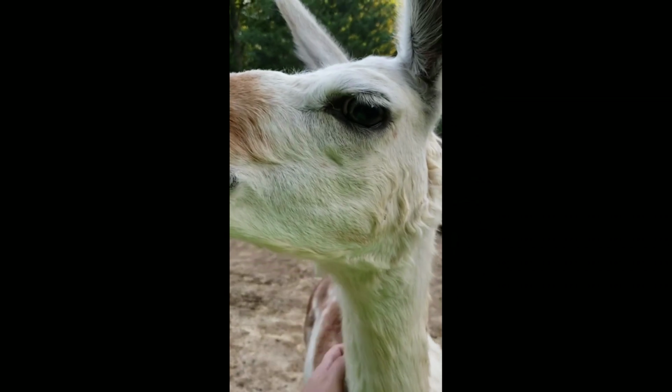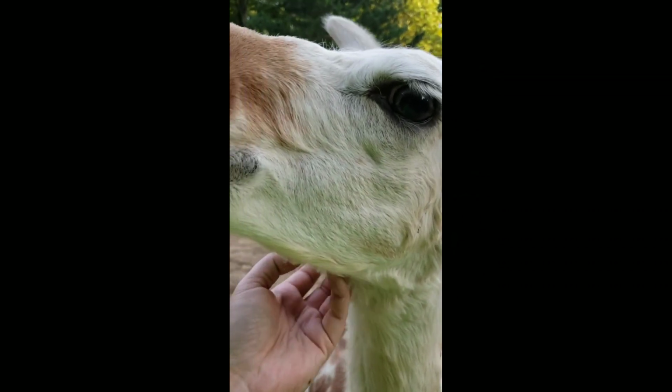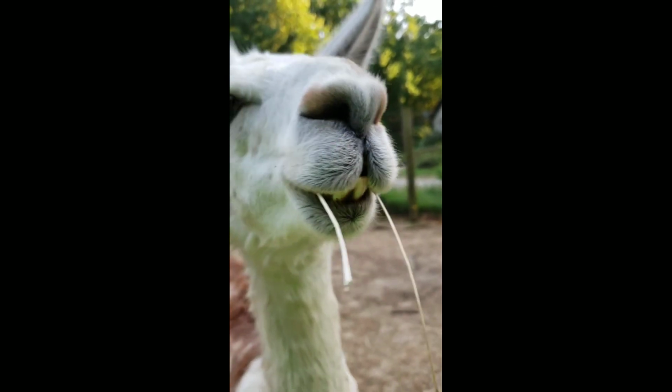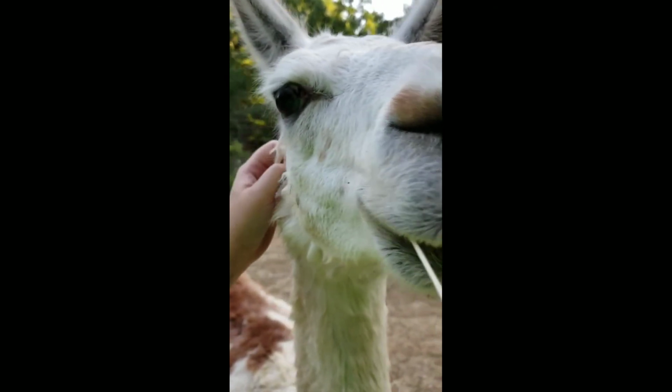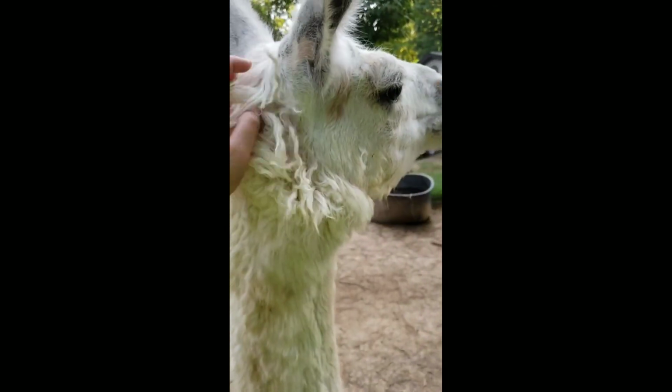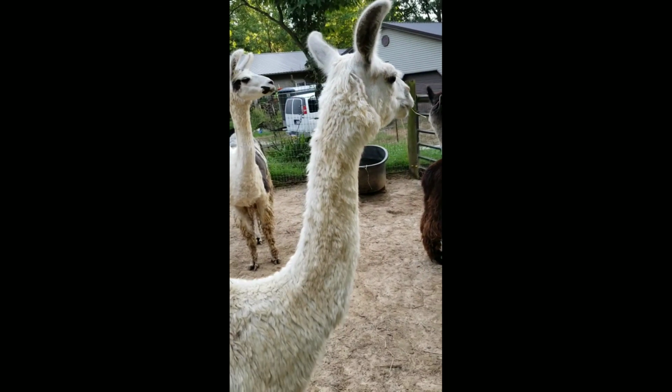And llamas are a lot of fun. As you can see, she doesn't spit. You know, llamas spit if they're mad or if they're fighting over food. They don't tend to just look at you and spit. Now the baby, on the other hand, she's a little bit of a spitter. And I'll see if I can get a video of her a little bit later on.